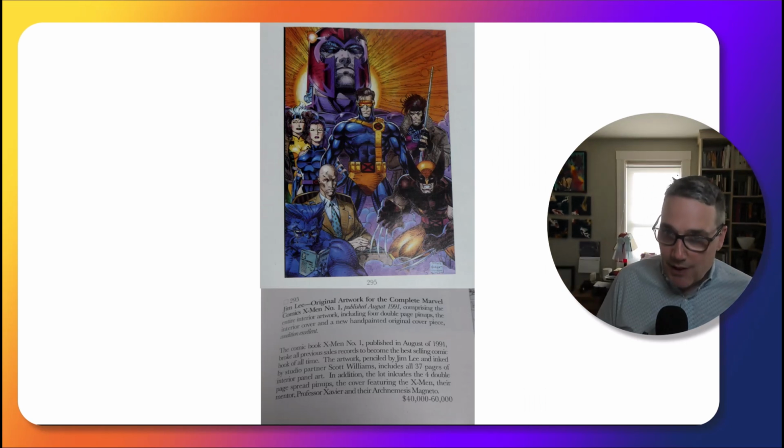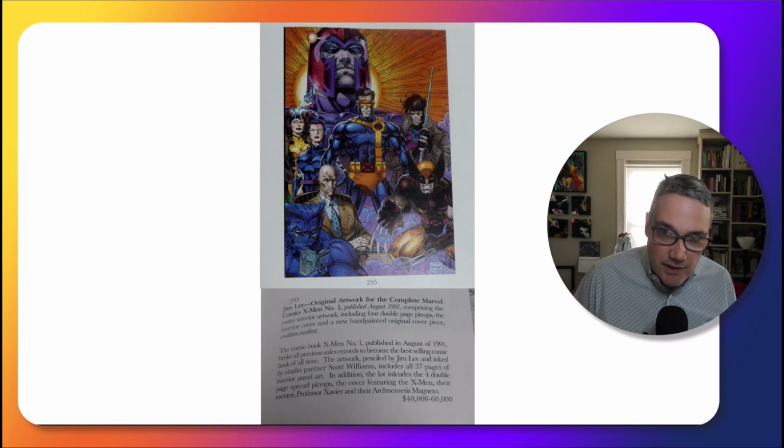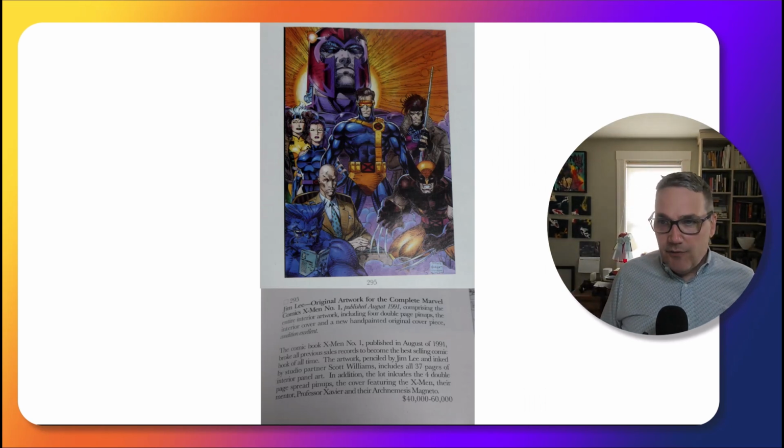Example of things having changed. Lot number 295, complete X-Men number 1 original art, estimate $40,000 to $60,000. It sold for a meager $44,000.